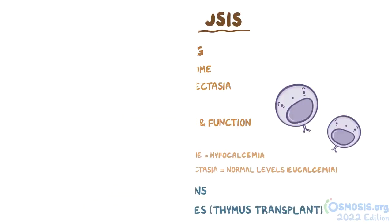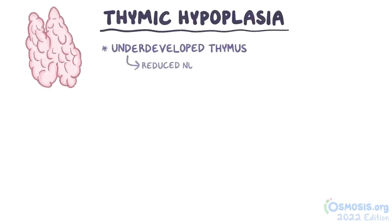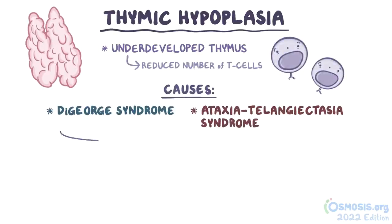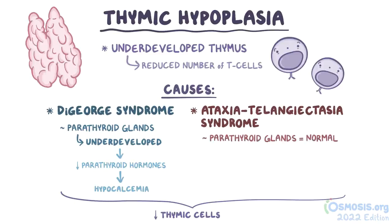Alright, as a quick recap. Thymic hypoplasia is a condition where the thymus is underdeveloped, leading to a reduced number of T cells. There are two main causes of thymic hypoplasia, DiGeorge syndrome and ataxia-telangiectasia syndrome, both of which cause a reduction of thymic cells. In DiGeorge syndrome, the parathyroid glands are underdeveloped as well, and this results in less parathyroid hormone, which results in hypocalcemia. On the other hand, in ataxia-telangiectasia syndrome, the parathyroid glands develop normally, and this results in normal levels of parathyroid hormone, which results in normal levels of calcium in the blood.